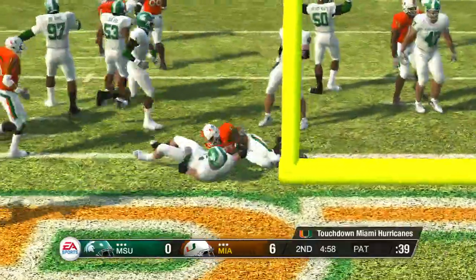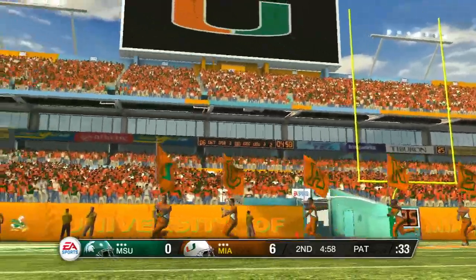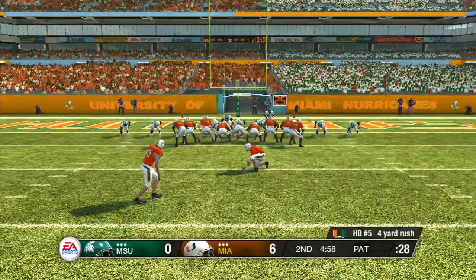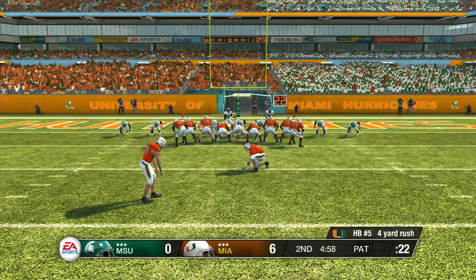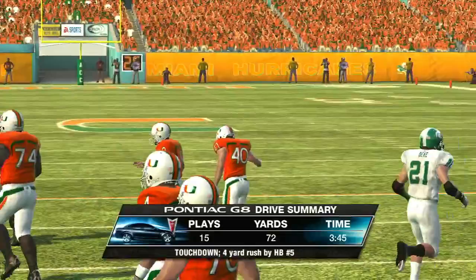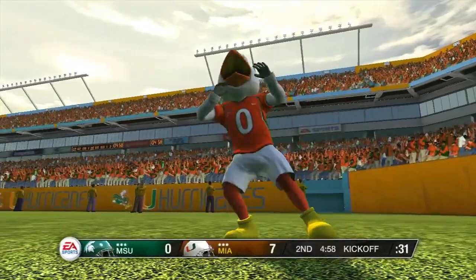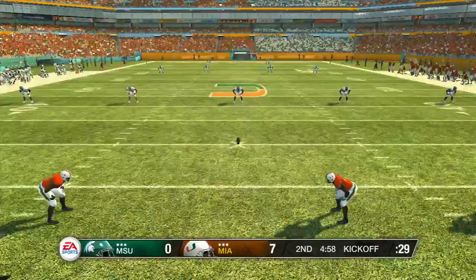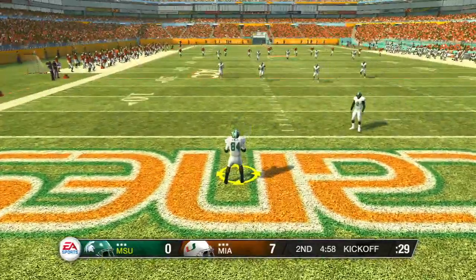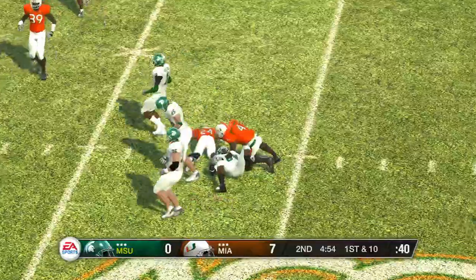Hands off to the back, and he's in. Strong run by the halfback to get into the end zone. He's a pretty sure bet to get six when you're this close to the end zone. And he adds the extra point. And here's the Pontiac drive summary. And it looks like they're ready for the kickoff. He kicks off. They'll bring him down at the 25.